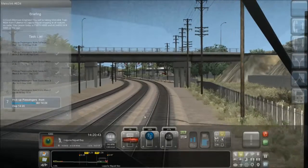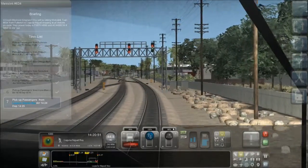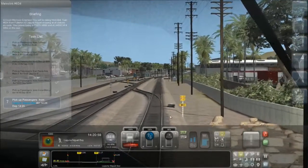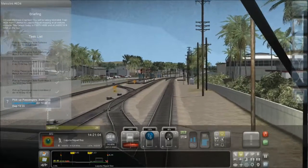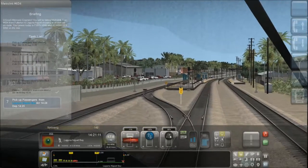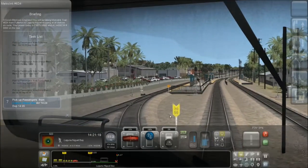Same word, different pronunciation. Alright, I'm going to put some dynamic power on, because we're going a bit too fast for the speed restriction coming up, which is 15. So I'm going to put it all the way down. We're not going to make that speed restriction. We're going to get penalized for speeding, but it doesn't really matter. There we go. Oh well, we'll get the points back for stopping at the station.